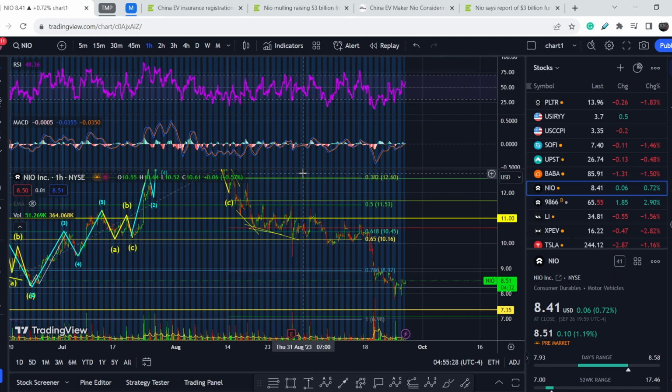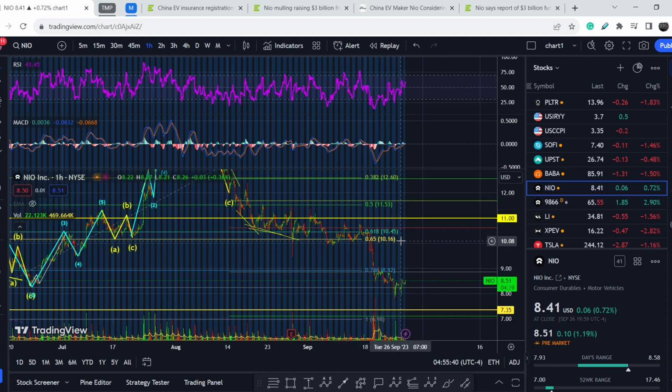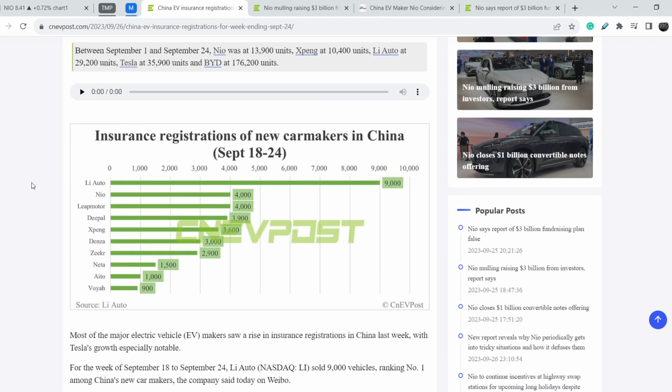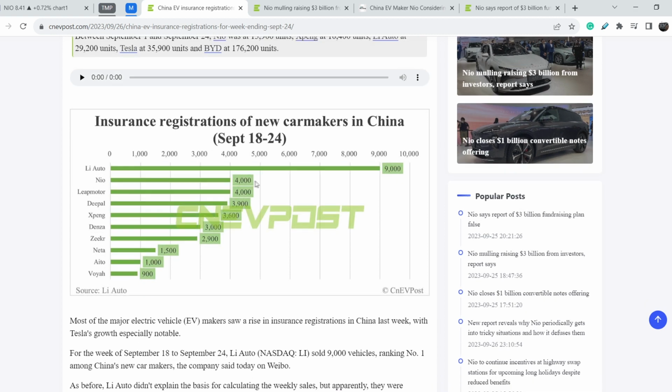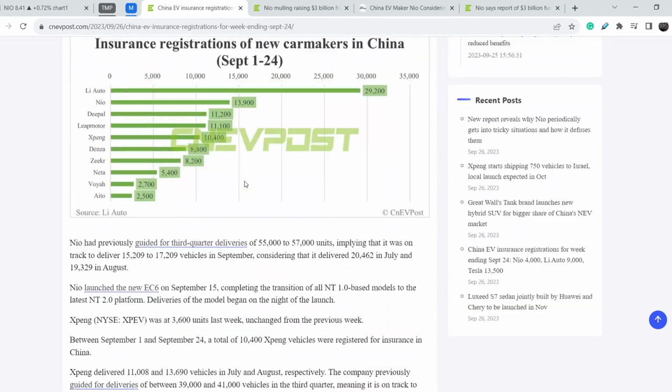And for now, NIO is in quite a strong position because just recently they raised the capital, and during this announcement they lost, let me show you, they lost about 22% of its value. It is quite harsh movement, but in general what you should know is this one. We have updated information regarding its insurance registrations for the week from September 18th till September 24th, and NIO registered about 4,000 vehicles. And let me show you this information.